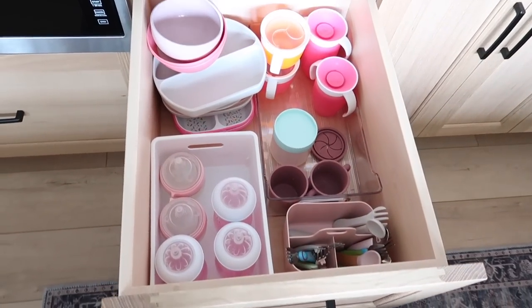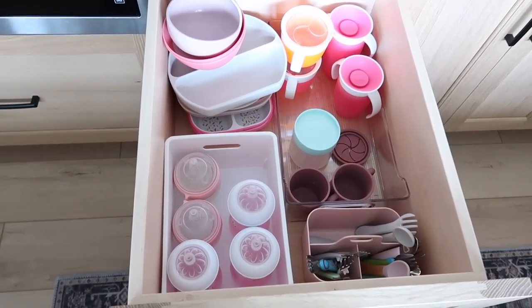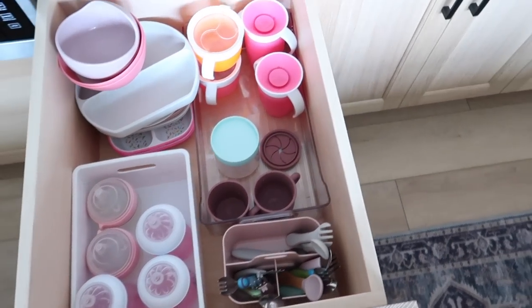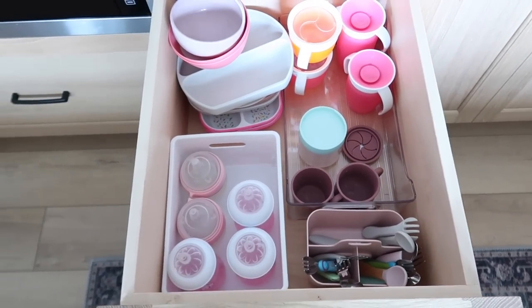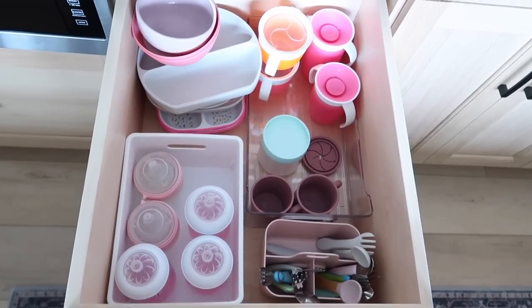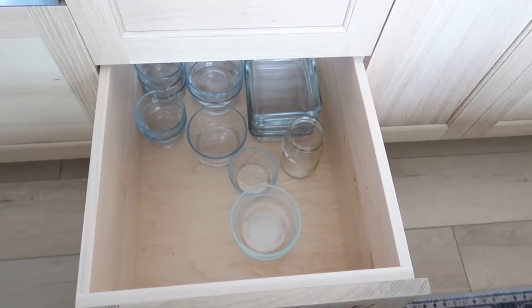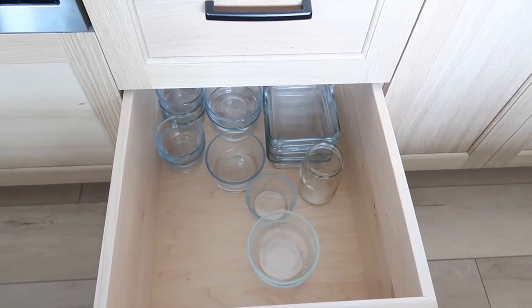I wanted to have a drawer that Oakland can reach, and so this is kind of her drawer as well as Harper's for bottles, and then stuff will kind of, you know, change as they grow, but hopefully this will kind of stay for the next couple months. This one has smaller glassware, just dishes, things that have lids and stuff.